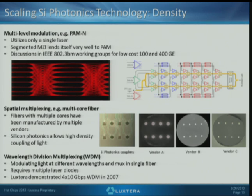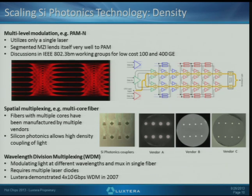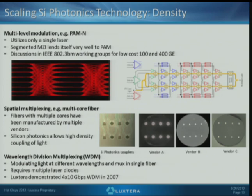So some people, and also we, came up with the idea that we can actually use a single laser and use pulse amplitude modulation, or any other modulation format. The discussions went pretty well forward there in the IEEE standards for 100 gigabit Ethernet and 400 gigabit Ethernet to look at pulse amplitude modulation. It comes out that silicon photonics and the way we implemented it lends itself very well to pulse amplitude modulation. You can build out of that MZI very easily, for instance, a PAM encoder.